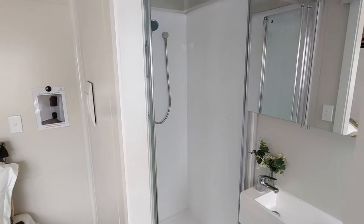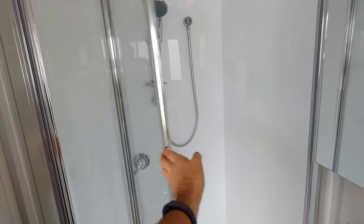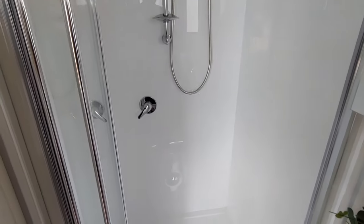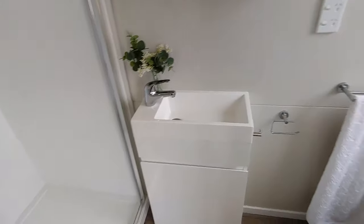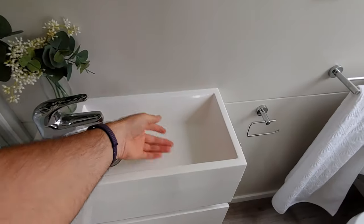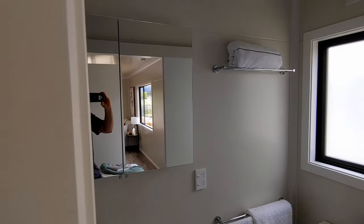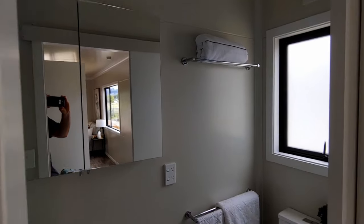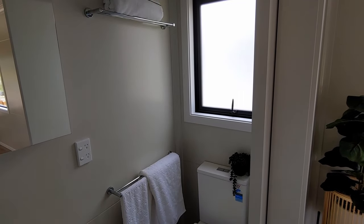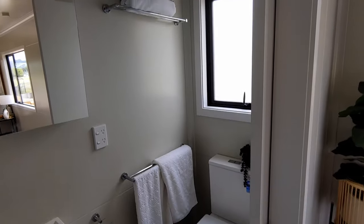Coming into the bathroom, we have a bifold shower door, making very good use of the space. Works very nicely. The vanity is on the smaller side, but still, I have massive hands and still heaps of room for my hands. We have the mirror cabinet here for extra storage, and the two rails, two double rails, so heaps of towel space, and we can upgrade the top rail to include a shelf for a little bit more storage as well.